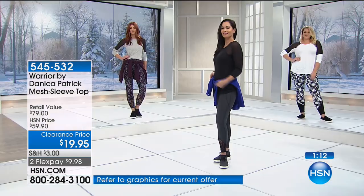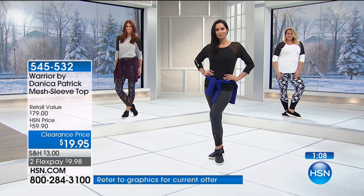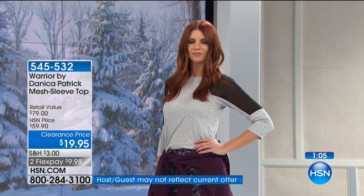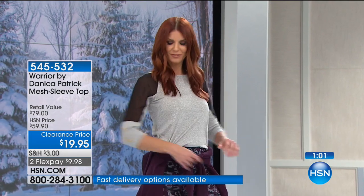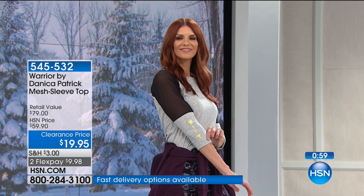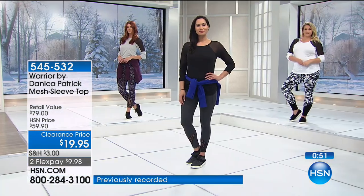I would take it out of the washing machine, put it on one of your huggable hangers, and just let it dry that way. You can really see the sleeve detail. Look how cool that is. It's mesh, so if you want to wear something under it that peeks out, like a little sports bra, you can. I would wear my bra under it, and then you can see it, but how cute is that mesh sleeve detail? It goes all the way up to the collar, and then goes down to the sleeve, so you get that really fun look to it.